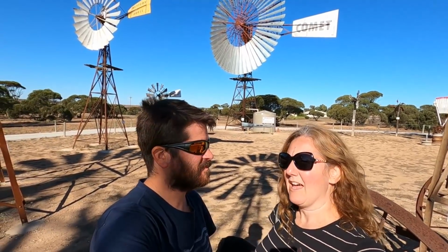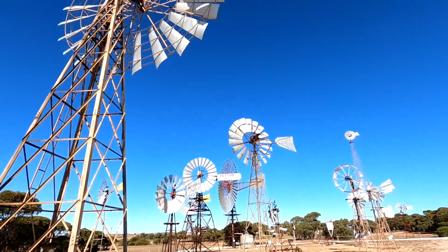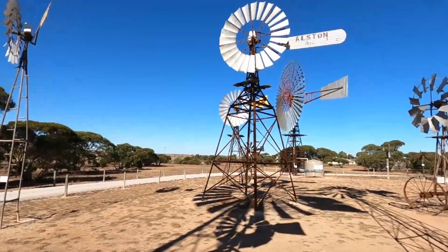Yes, so I was reading about it, and Penong's always been famous for windmills all around the place. But as solar panels have come into being, they decided they wanted to still be famous for windmills. So while all of the farms are converting to solar panels, they're bringing all of the windmills together to create a windmill museum. So nice.